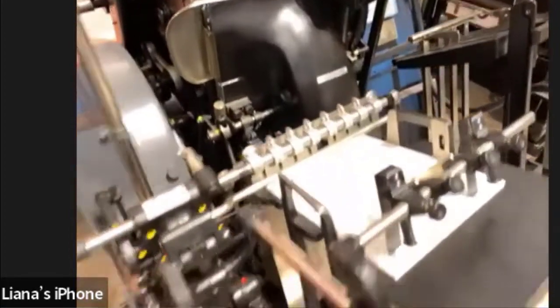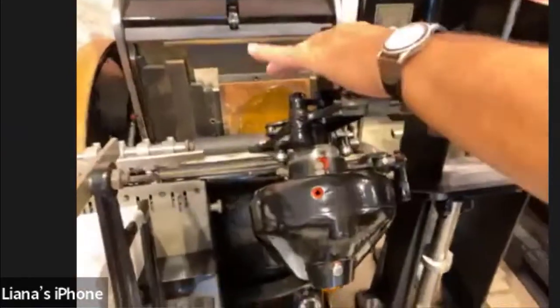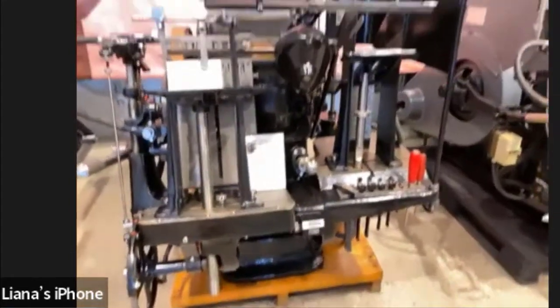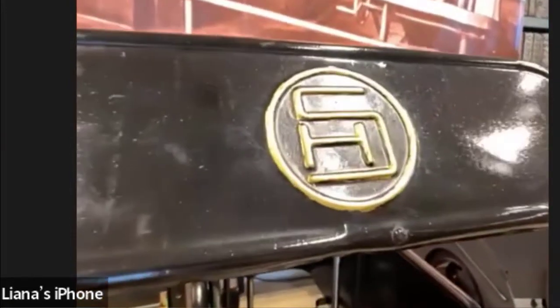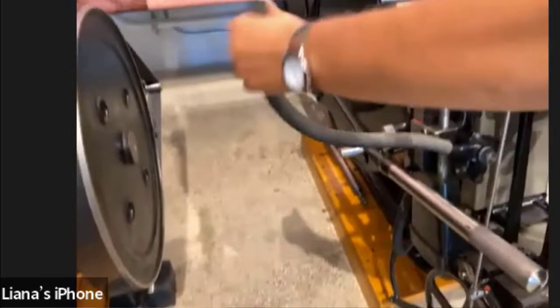The one on the left, the old one, doesn't have any guides whatsoever. So the only registration is from your gripper. It has no thrust bearing at the back. So if you overloaded the machine somehow, and it couldn't stop, something would break, whereas all those features are on the new one. And then when you wanted to stop feeding, you had to pull the sucker. You had to pull the hose off.